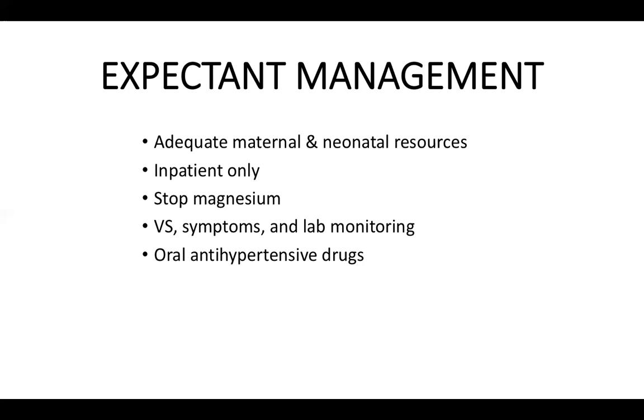primarily prefer inpatient management. We obviously stop the magnesium. We don't keep patients on magnesium over 24 to 48 hours. We monitor their vital signs and symptoms at least every 8 hours. And if you read the hypertensive guide, it'll say that you should do lab monitoring, your CBC, LFTs, and creatinine every day. And then as the patient stabilizes, every other day.